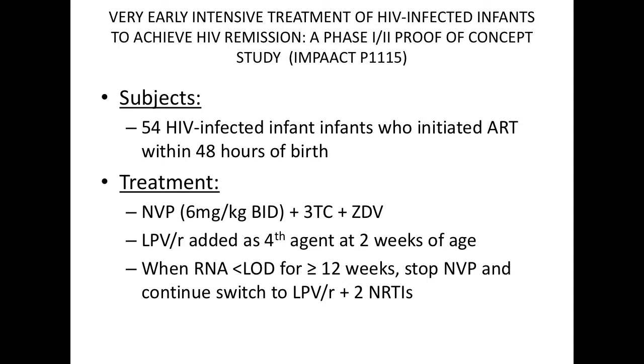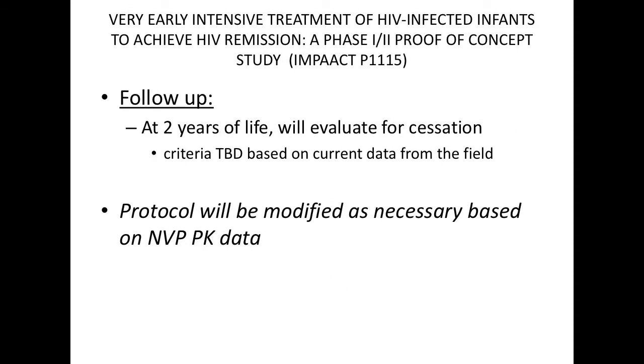So you'll see that is 3 times what was used for the Mississippi infant. And this is based on PK modeling data from nevirapine dosing, what we know about metabolism in newborns, and then adding lopinavir as a 4th agent at 2 weeks of life until the child suppresses. So really trying to be even more aggressive than the Mississippi infant was. Then follow-up planned in the original trial was for 2 years of life with the goal to evaluate cessation.